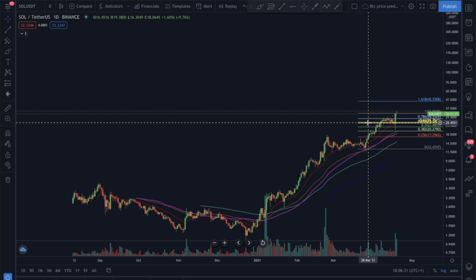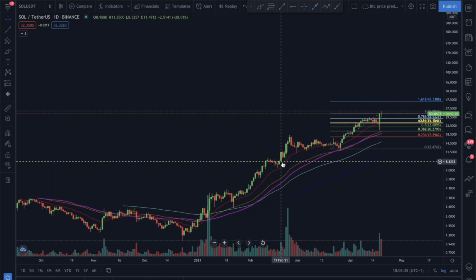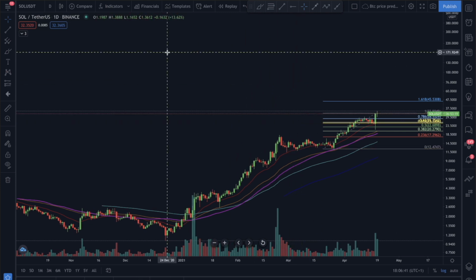It hasn't gone parabolic, but it's been doing a very good job, going nice and easy and steady, right? Which is really good. So anyone holding on to it, there's good potential for this, and Solana is taking a lot of market share, which is quite good. Now let's move over to Uniswap.